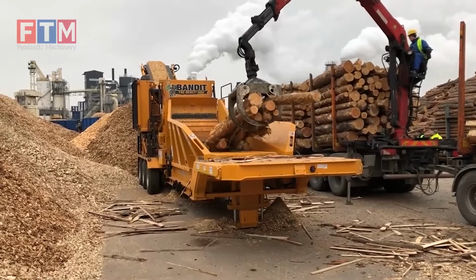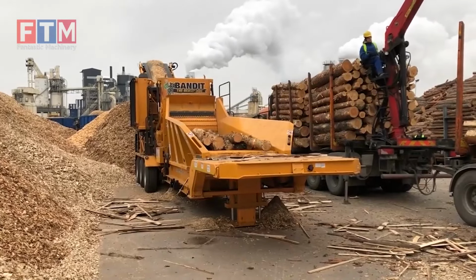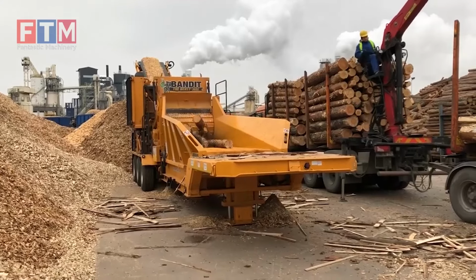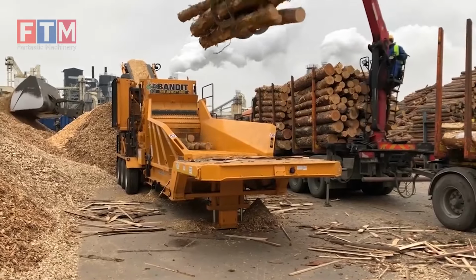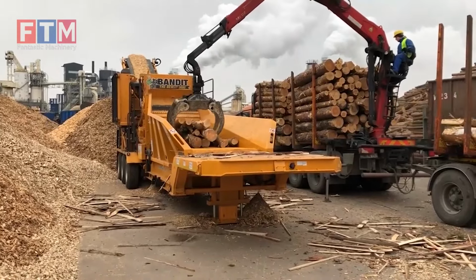Moreover, the robust construction of the Bandit Beast Model 3680 ensures durability and longevity. The machine is built to withstand the rigors of daily use in harsh environments, making it a reliable choice for forestry operations, wood recycling facilities, and other industrial applications.